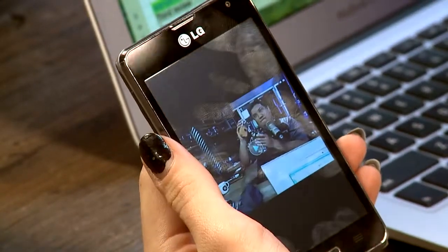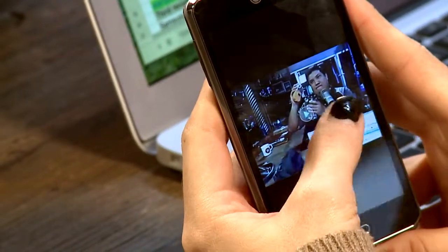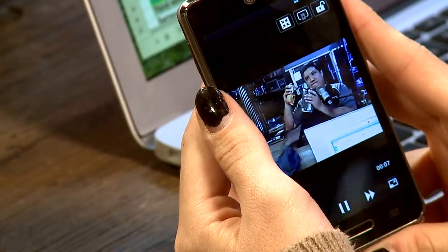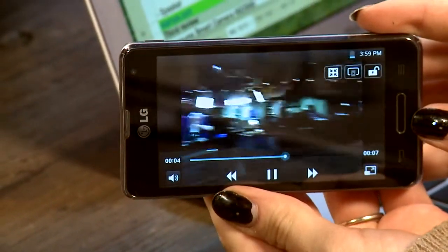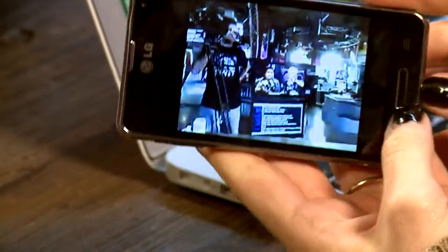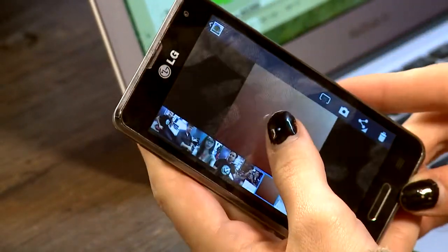And it does have a couple of different options for making videos. You can do up to 1024 video. They have a low-res version, which is called MMS video, that you can take. It looks horrible, and it's just for sending to your friends.